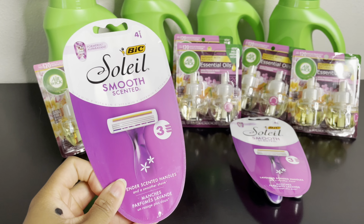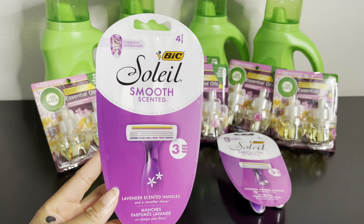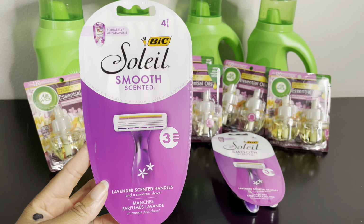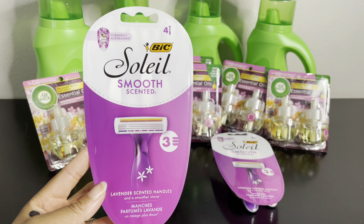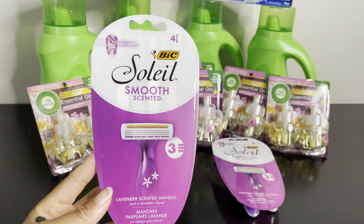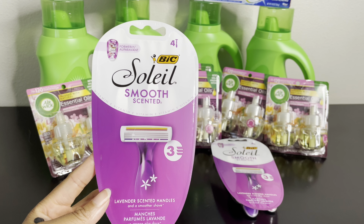So I went ahead and I purchased 2 of these big Soleil razors, and these are buy one, get one 50% off. They are priced at Walgreens for $6.79. One will ring up at $6.79. The second one will ring up half off at $3.39. So $6.79 plus $3.39 is $10.18.